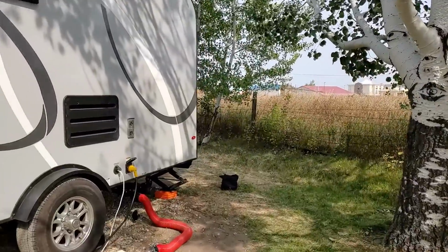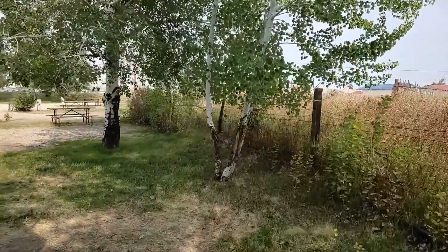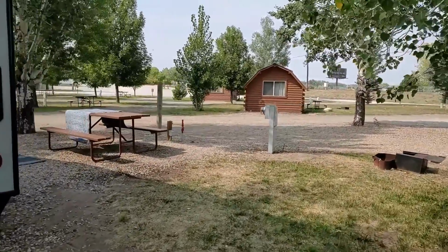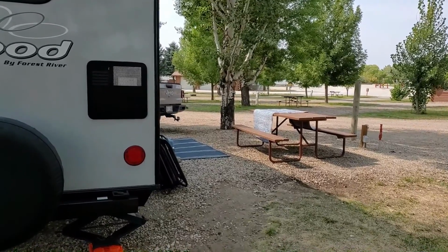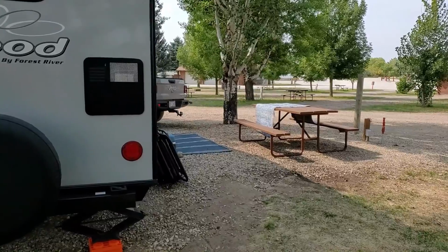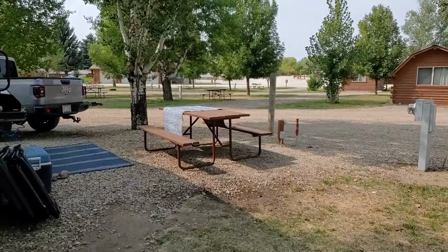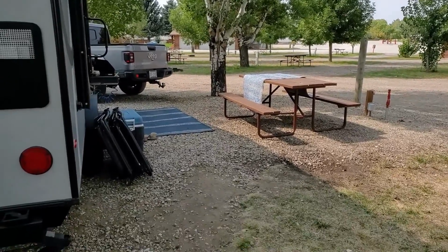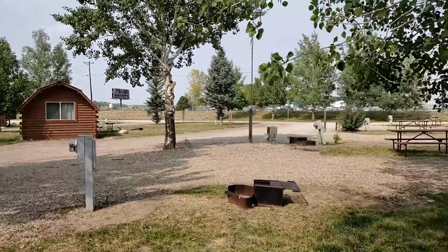And I'll walk on the back. It backs up to a field of some sort. And we've got a picnic table. Now, we don't have a fire pit at our site. They took it out. All these sites, they took the fire pits out because there's a burn ban right now with all the fires that are going on, just kind of with the dry weather. So you can see we have a picnic table though. Our carpet's on it right now. And there is enough room to park our Jeep in the front and another tree right there. And we're pretty close to neighbors, but no one's here, so it works out just fine.